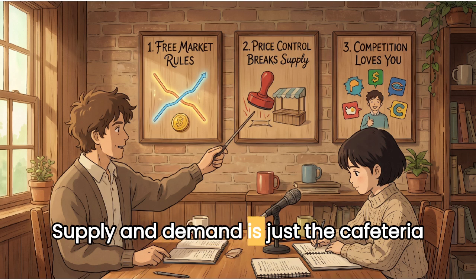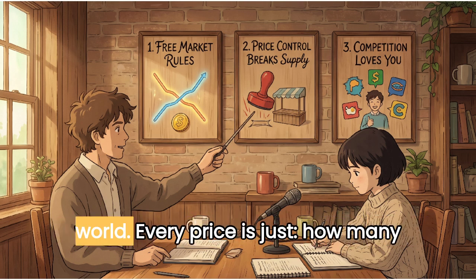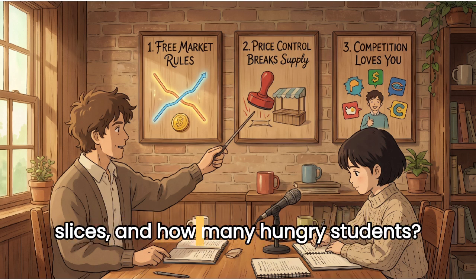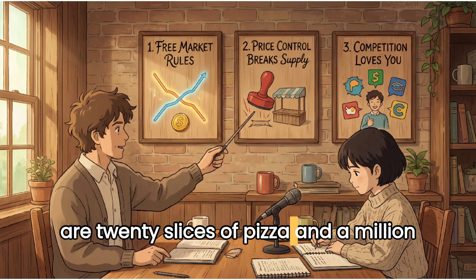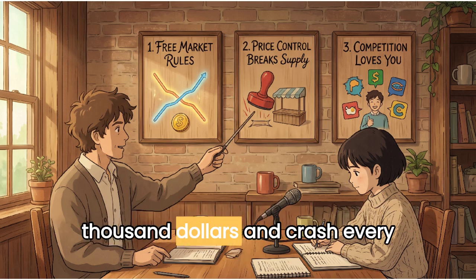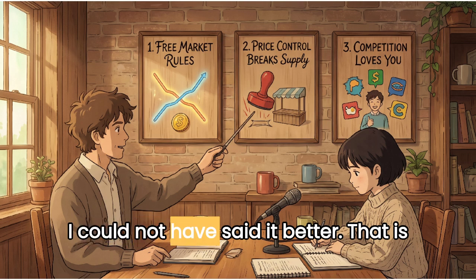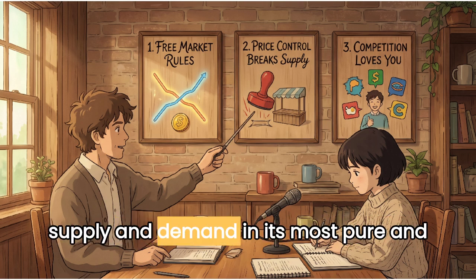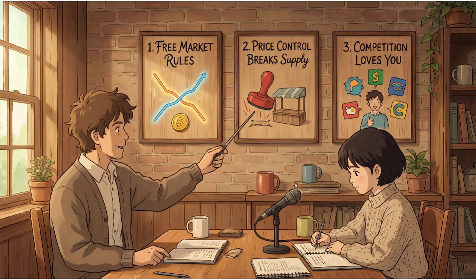Supply and demand is just the cafeteria pizza problem scaled up to the whole world. Every price is just how many slices and how many hungry students. Which means Taylor Swift concert tickets are 20 slices of pizza and 1 million starving students. That's why they cost $1,000 and crash every ticketing website. I could not have said it better. That is supply and demand in its most pure and slightly emotionally painful form.